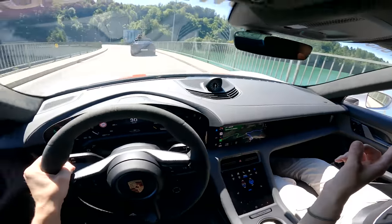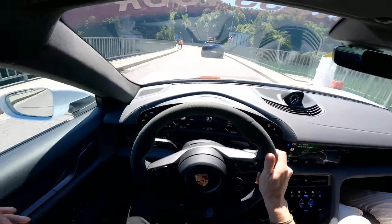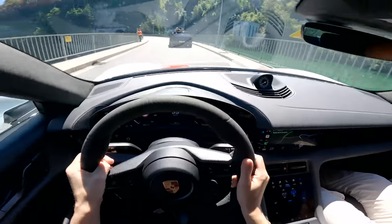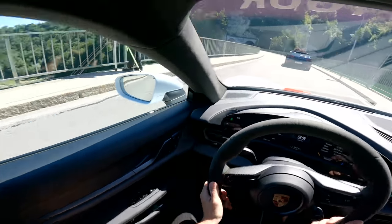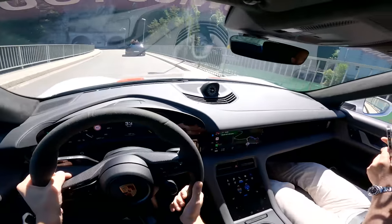Guys, look at this. It's a dam with the lake there and then a huge drop there. It's kind of terrifying. So cool. This is the beauty of visiting a country in a car. You get to see all these special little pieces of road.